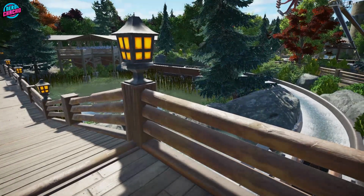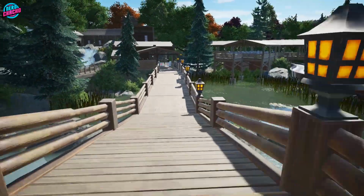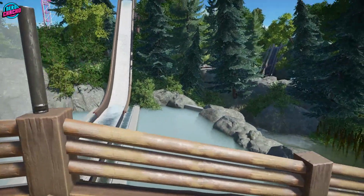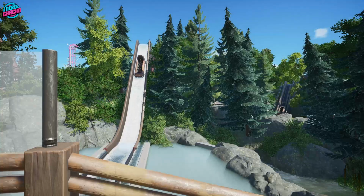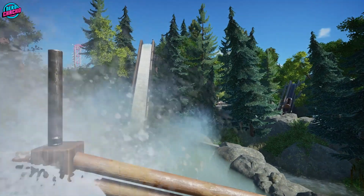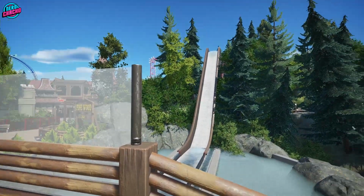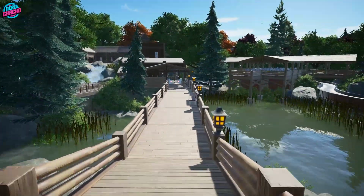But perfect path interaction you've got here. I'm presuming this is, yeah, it's the exit path. So this is very Tidal Wave at Thorpe Park. But look how it fits in with the sight lines and the forest area and the hills around it. Oh, yeah, it's so good. This is such a good one.